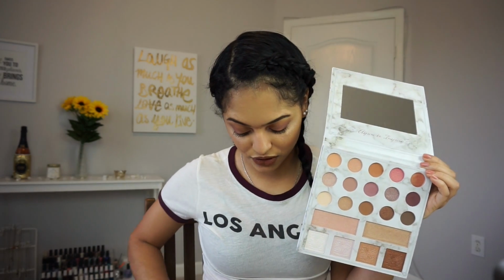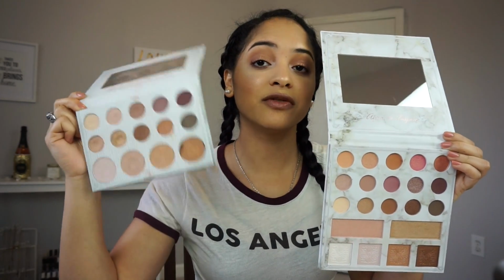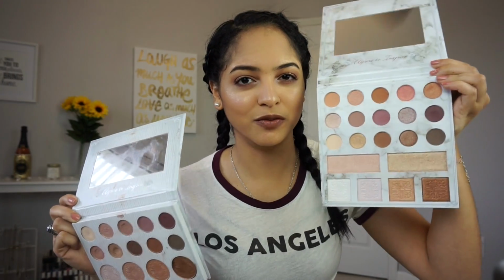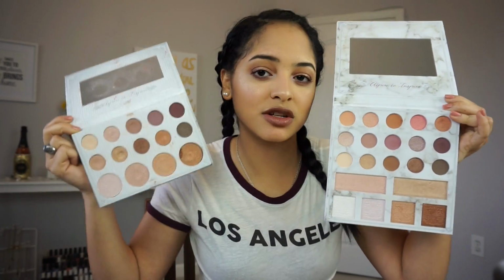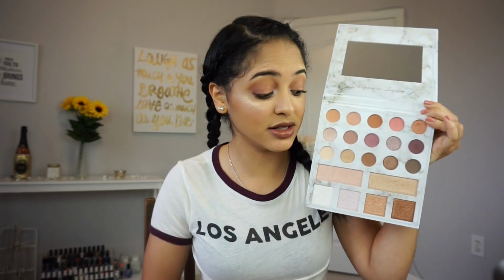Now as for the inside, this is what the inside looks like. It has a bunch of colors from the old palette, and I'm gonna go ahead and show you the old palette. Mine is beat up because of course I've had it for a while now, so a lot of these shades are in this palette. I'm not very sure which ones exactly, but she did make a whole video comparing what colors from this one are in that one. But she also has like 14 new shades, including some of these highlighters are new ones also. So if you love this palette, you can definitely just take this one and you're gonna have most of the colors and new ones that you can work with.